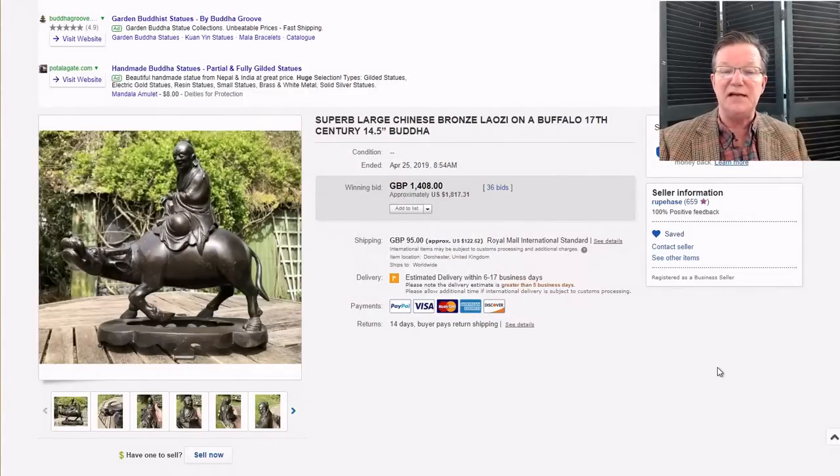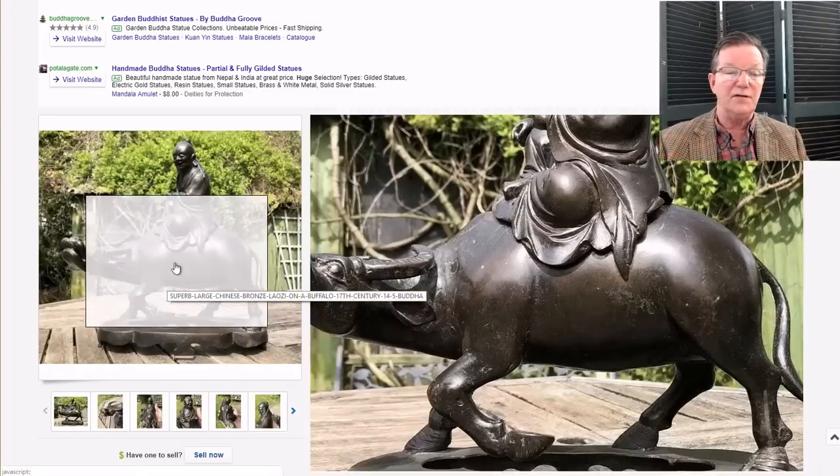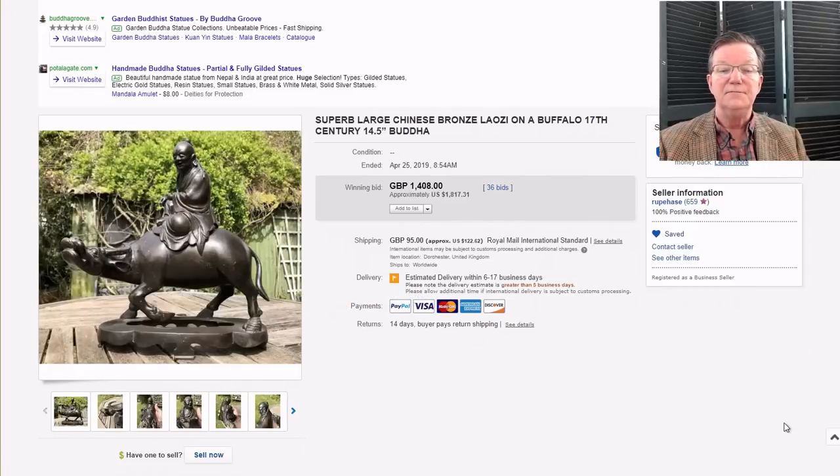But this was pretty good size. It was 14.5 inches. Good size bronze. Nice example. All right. Always look at the dimensions, because in this photograph, it looks like it's a 7 or 8 inch thing. This thing was over a foot long. This was a big Buddha. 14 inches, almost 15 inches. All right.